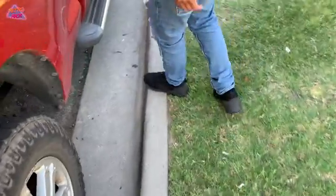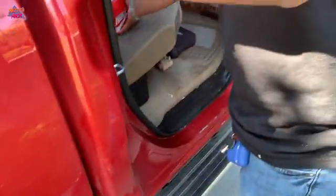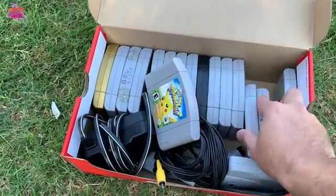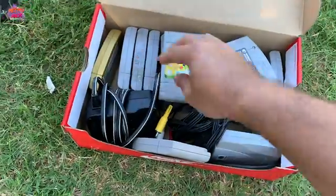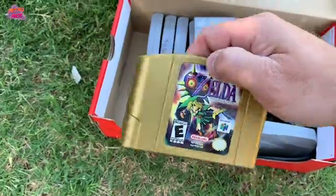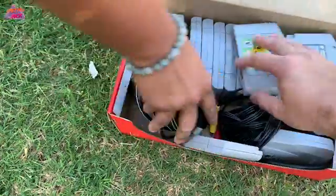How are you? I'm Rick. Was this your stuff you grew up with, or just stuff you got? I got this a couple years ago from a nephew of mine. Oh, okay, cool. These are all the games. One game doesn't have a logo on it, I don't know what it is. Zelda. So you did find the cord. No, the one I'm missing is the cord for this. Oh, that's all of it? Yeah. You got it, man.